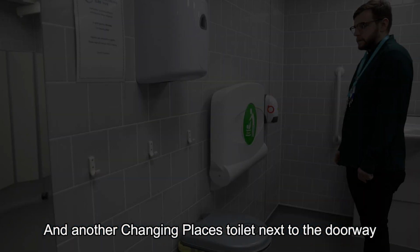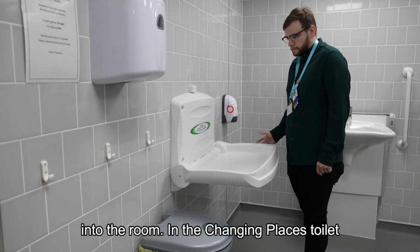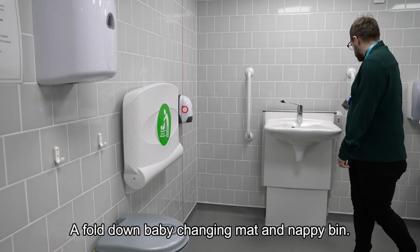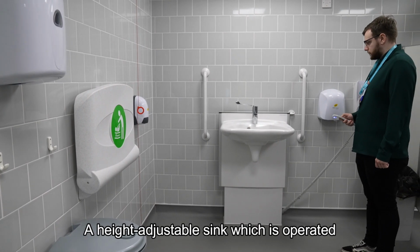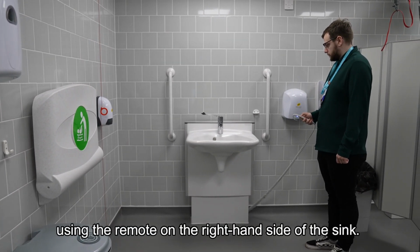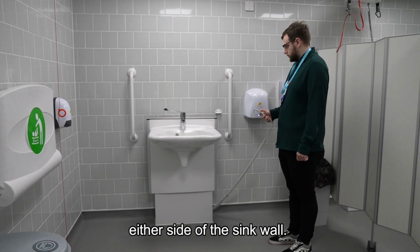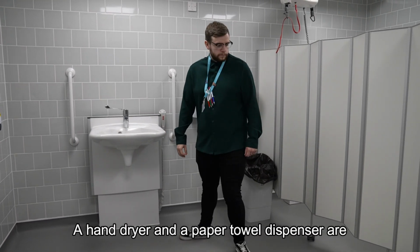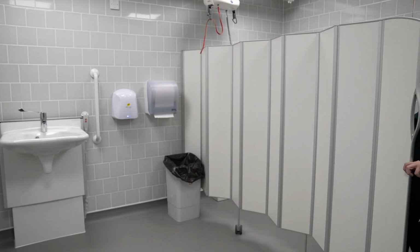And another changing places toilet next to the doorway into the room. In the changing places toilet, there are hooks on the wall to place personal items. A fold down baby changing mat and nappy bin. A height adjustable sink which is operated using the remote on the right hand side of the sink. There are also fixed grab rails on either side of the sink wall. A hand dryer and a paper towel dispenser are on the wall next to the foldable privacy screen.